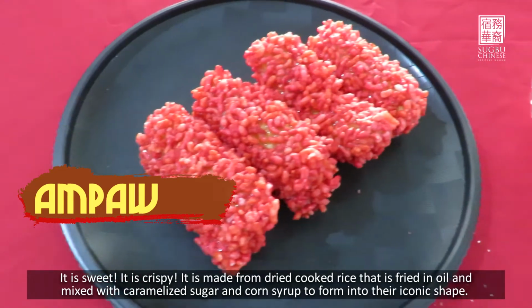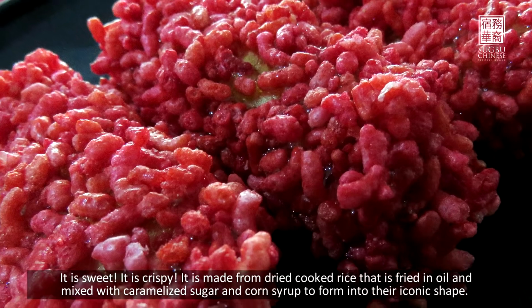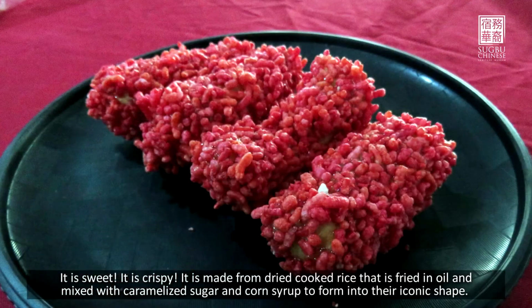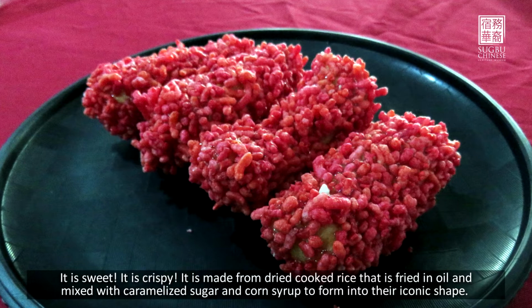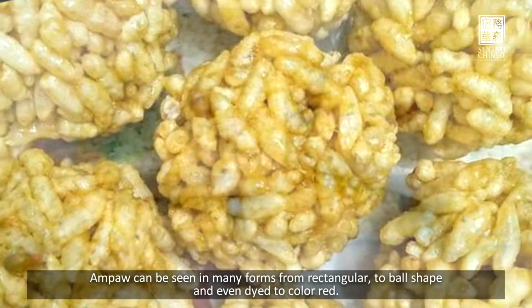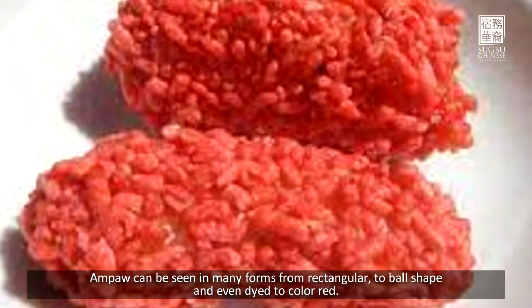It is sweet, it is crispy, it is made from dried cooked rice that is fried in oil and mixed with caramelized sugar and corn syrup to form into their iconic shape. Ampao can be seen in many forms, from rectangular to ball shape, and even dyed to color red.